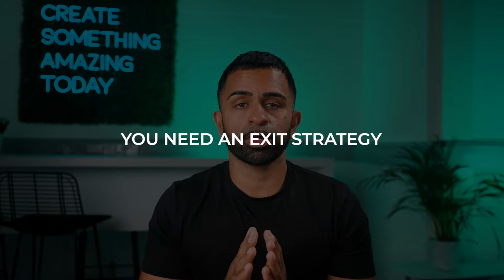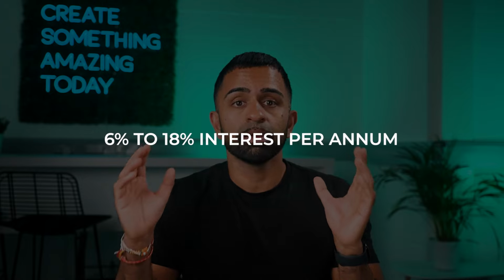Examples of an exit strategy could be a refinance onto a traditional mortgage. It could be that you're waiting for some other assets to sell, main residence or investment properties. With bridging finance, the interest rates tend to be more expensive. Depending on market conditions, these interest rates can start from 0.5 to 1.5% per month. Annually, that works out between 6 and 18% per annum.